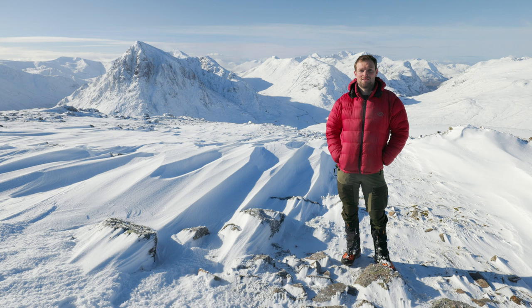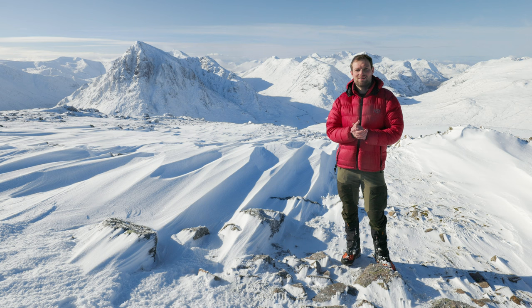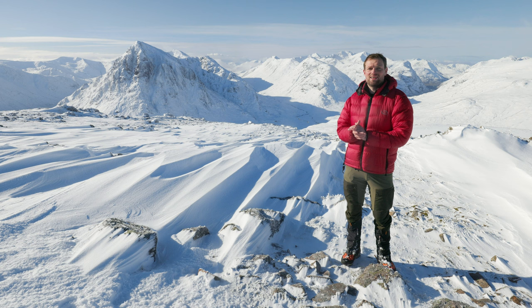I'm on the summit of Beinn a' Chrulaiste now, which means you've got no continuity between where I shot sunrise and where we are now. But I planned just to hike up here and hike back down, but we've come across this amazing formation of sastrugi in just the right place to shoot Buachaille Etive Mòr here and Bidean nam Bian, which is behind me. So that's what I'm going to do.